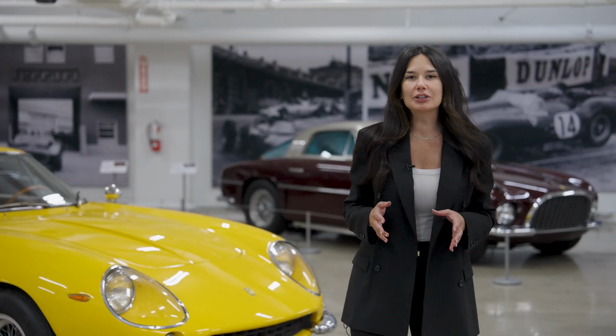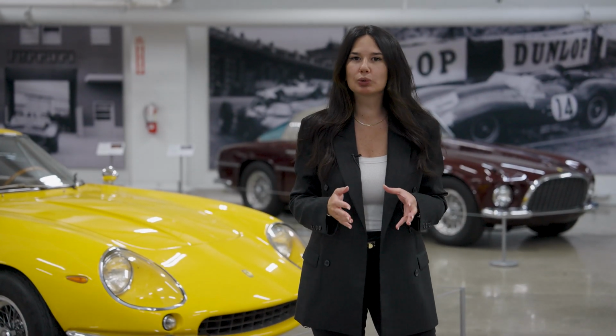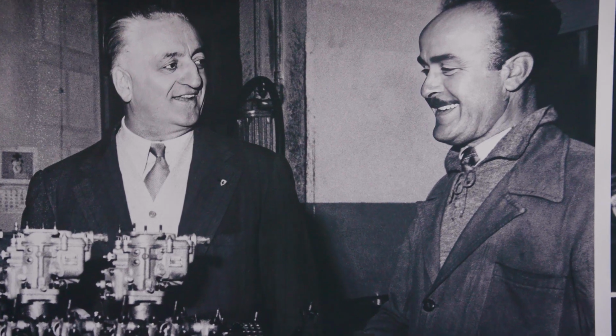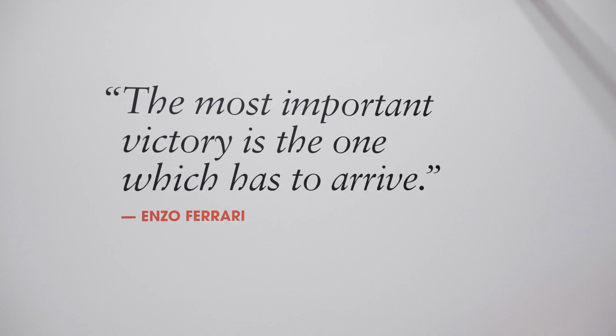At age 10, Enzo Ferrari attended his first automobile race. The race he attended had a very profound effect on him. In fact, 12 years later, he would sell the house he grew up in to buy his very first race car. And then, of course, he started Scuderia Ferrari, his very own race team.